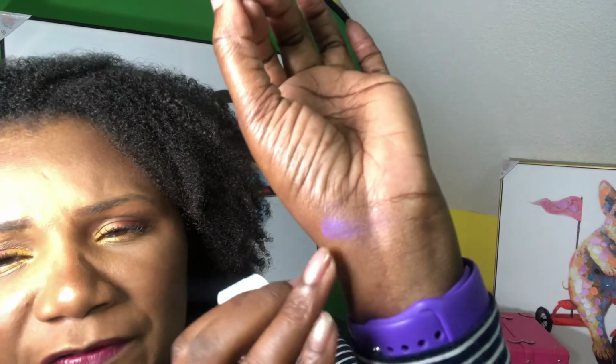And being that it's already dried up, so what? Let me swatch it. It's a beautiful purple, y'all. Look at that. I might have to go on ColourPop and see if I can order that. But that is a beautiful purple. Why did it have to be like this? And it only costs $5. But Super Shock shadows are not that expensive anyway.